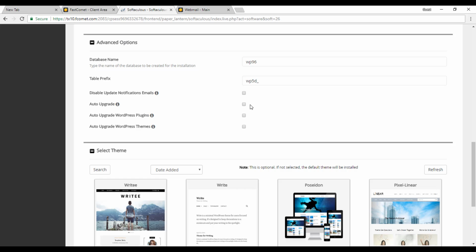Under auto upgrade, this is actually something very helpful. This will make sure that whenever there's an upgrade for WordPress, it will automatically take that upgrade and install it. This is very, very useful because otherwise you'll have to do that manually, and we don't want to do that. So we're just gonna click on check for auto upgrade, and we're gonna click on the checkbox for auto upgrade WordPress plugins. That's really helpful as well. And we're also gonna click on the checkbox for auto upgrade WordPress themes.